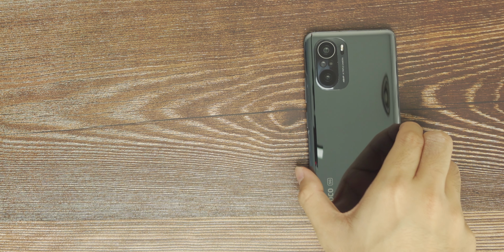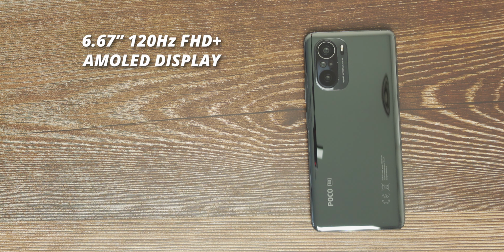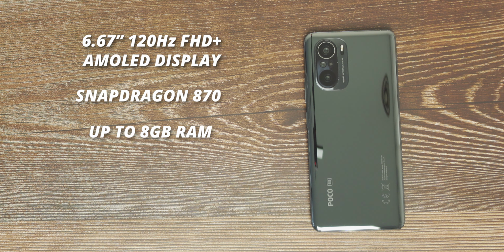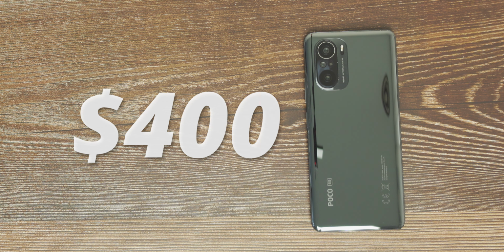Let's first talk about the specs. The POCO F3 comes with really great specs overall. It comes with a 6.67-inch 120Hz Full HD Plus AMOLED display, a Snapdragon 870, up to 8GB of RAM, up to 256GB of UFS 3.1 storage, and a 4520 mAh battery. And all of this comes at a starting price of $400.